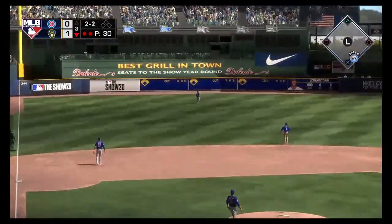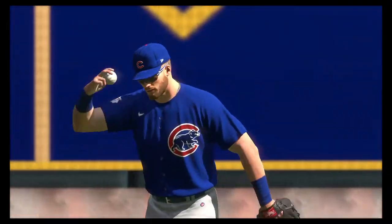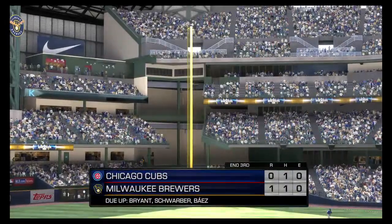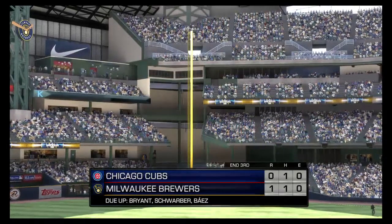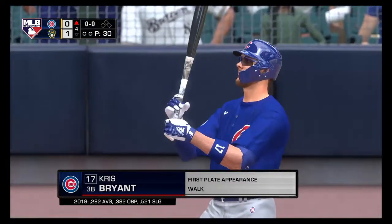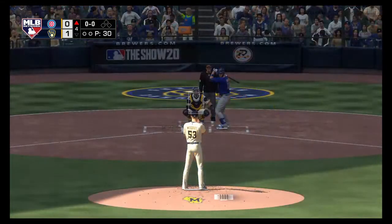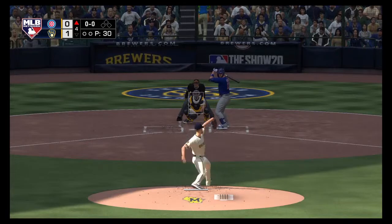Line drive to left. Happ is going to have room out there as he puts this away to retire the side. 3 up, 3 down for Milwaukee, but they're up 1-0. At the plate, Chris Bryant as we begin the top of the 4th. Third baseman, Chris Bryant. First pitch coming. Here it is.